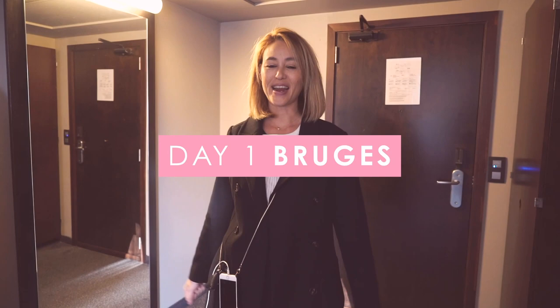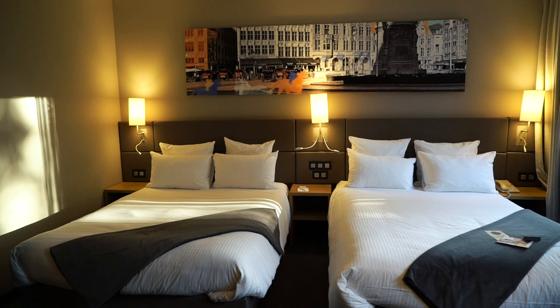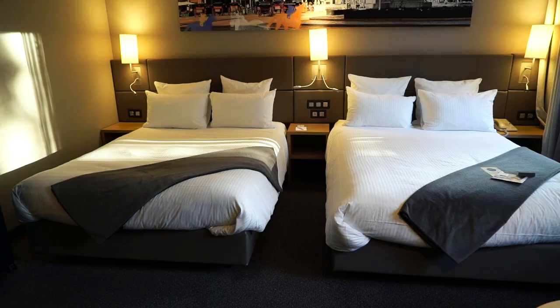Checked in to Crowne Plaza Bruges. Yay! We literally just checked in and came out to our room. And first thing we really liked was our beds because they're a lot bigger than our beds from Amsterdam. Amsterdam likes to make things tiny, so we had twin beds, which is fine. But here we have double beds.